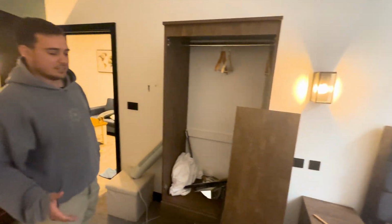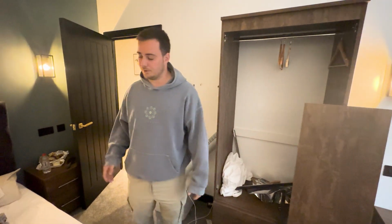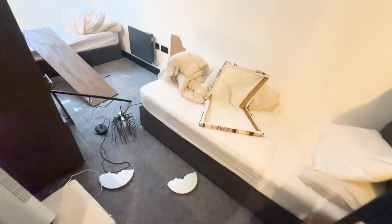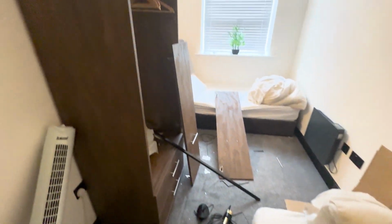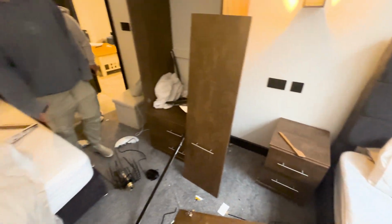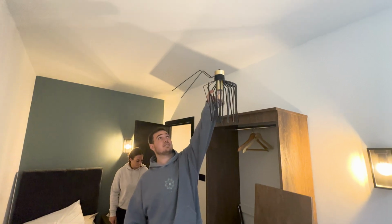Like, this is not the scene of, like, people fighting. Well, I interpret it as someone's sabotaged the place. Who knows what happened, but they've ripped the painting off the wall. They've smashed the mirror and all the wardrobes off. And Ryan, you've just tripped on the light. This was hanging up there. They've ripped the whole thing off.